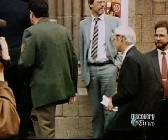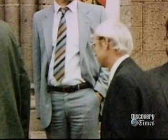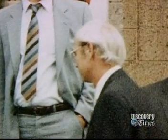The overwhelming evidence against Conrad convinced the 3 German judges to sentence him to life in prison. Clyde Conrad was the first, and to date the only, person in the history of the Federal Republic of Germany to receive a sentence of life in prison for espionage or for state treason.